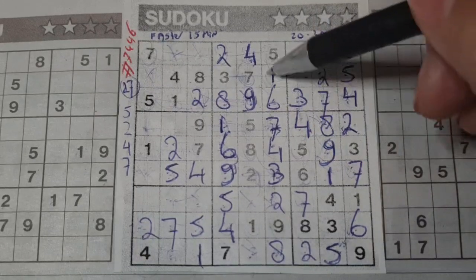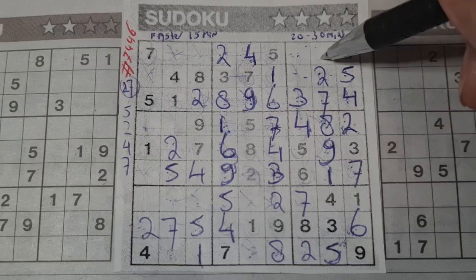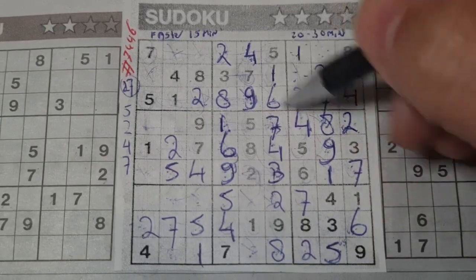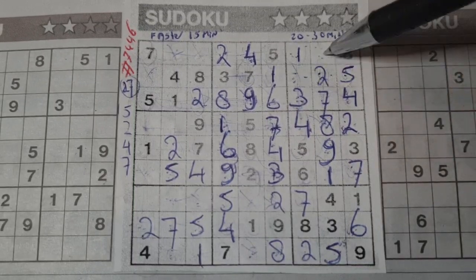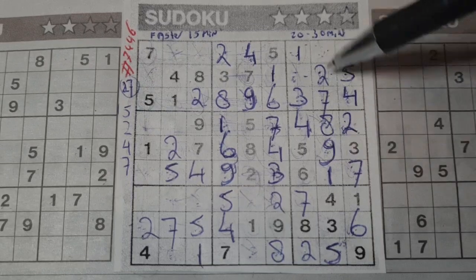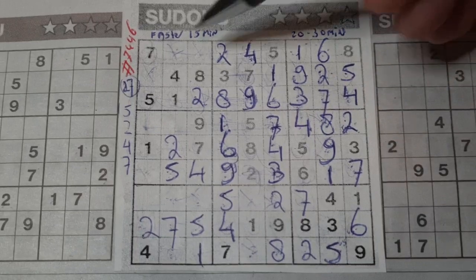The 1 in the third row, 1 in the second row, so in the first row, the only 2 places left for the 1 should be here or there. We see a 1 in this column, no 1 there, 1 should be there. 2 missing numbers in this big square, the 1, the 2, 3, the 4, the 5, 6 is missing, 7, 8, 9 is missing, 6 and 9. We have a 9 in this column, no 9 there, 9 should be here, and the 6 goes there.